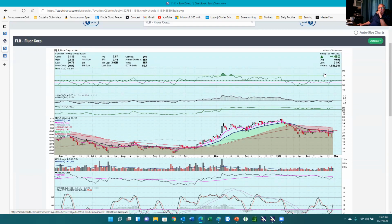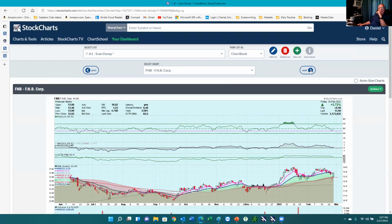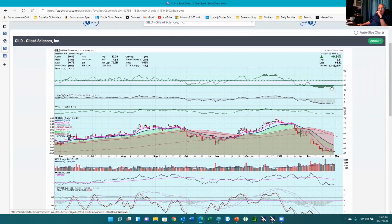This was a hammer on Fluor. That one looks pretty good. This one is FNB Corporation. That's a hammer. There's a lot of hammers last week. Here's Gilead. This is the RSI strategy. It went just a little bit above 30, but I don't see it really doing much down here yet. So I probably would pass on this one.